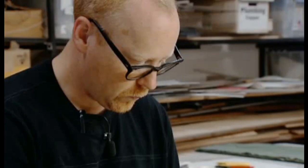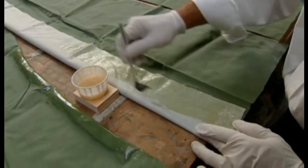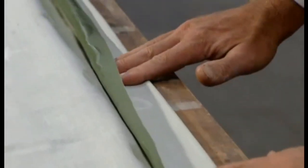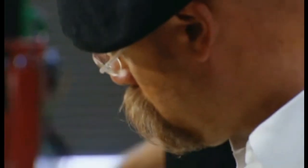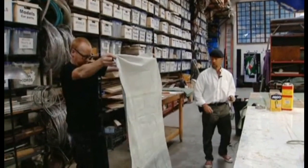To make sure the raft is airtight, each seam needs to be glued, dried, and compressed together. The real escapees did this in the dark and silently. Wait, was that a guard? No. Yeah, check it out, man. 1, 2, 3, 4, 5. We're at 5. We're just over 6 feet here.